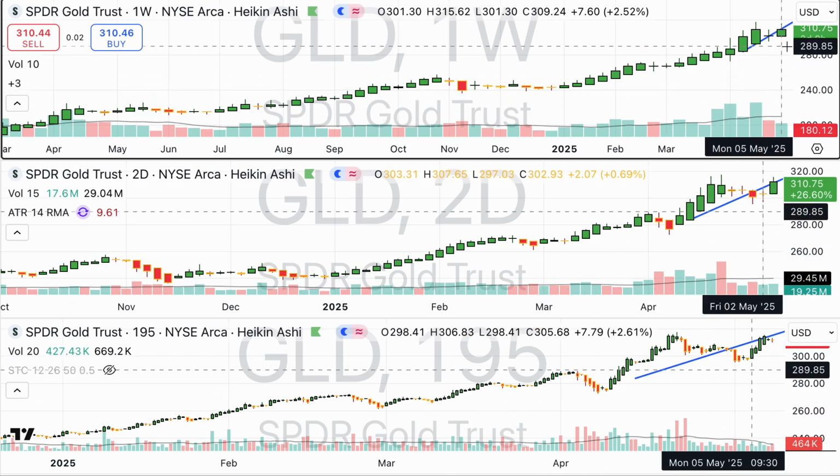So that is where we are on gold. Again, expected to continue to move up over the next 5 days. And again, got about $5.67 of movement available there.